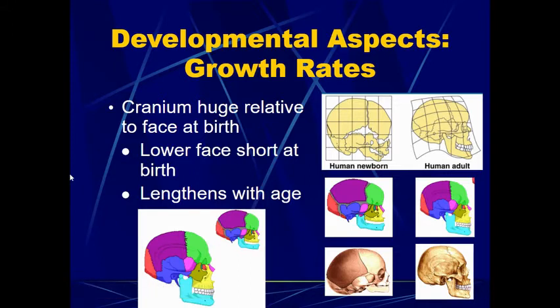Growth rates are varied as we grow. The cranium is huge relative to the face at birth. So we have a huge area for the cranium to house the brain, and the face is very, very tiny. And compare that to an adult skull where the cranium is still large, but we haven't seen much growth in that area of the skull. Most of the growth of the skull happens in the face area. And so we see that lengthen with age.